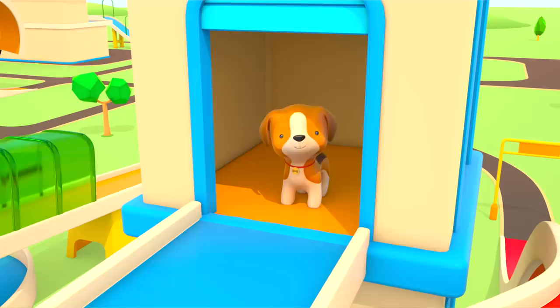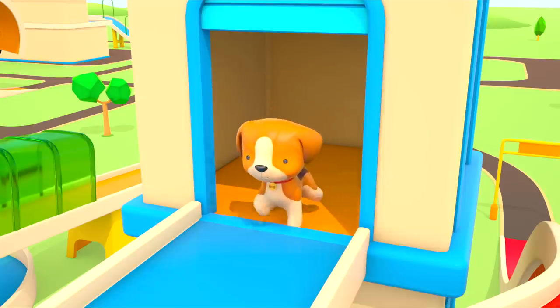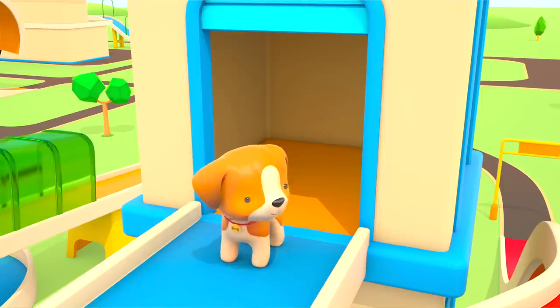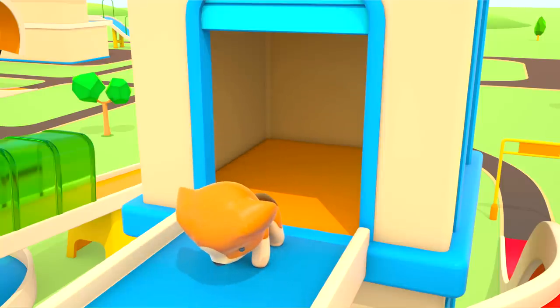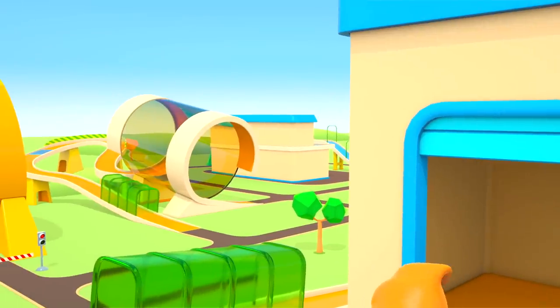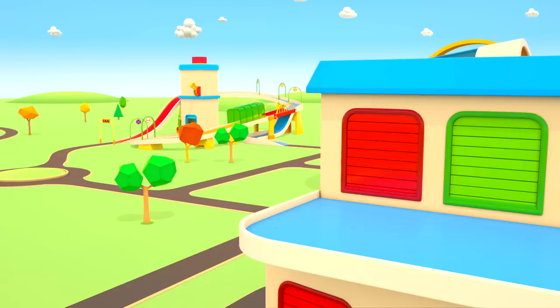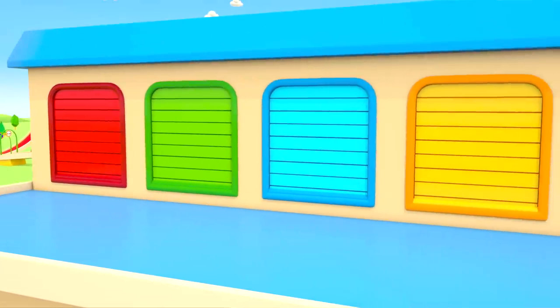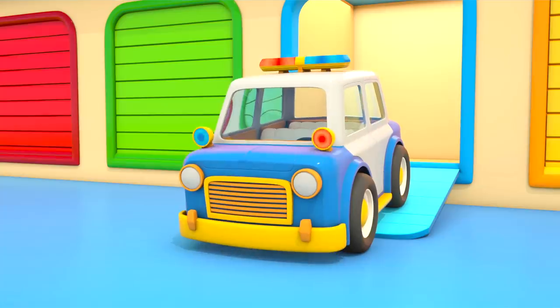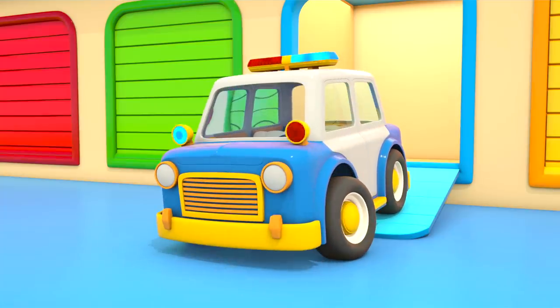It's a little puppy. It looks like he's lost. The puppy is calling for help. Out of his garage comes the police car. He'll certainly help the puppy get home.